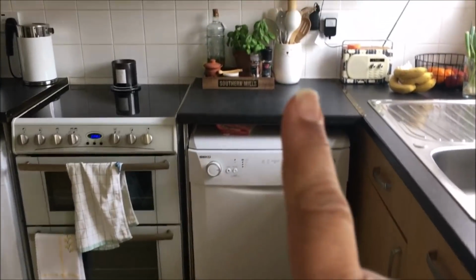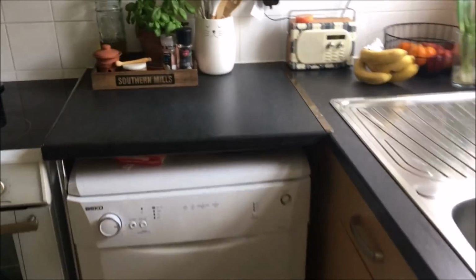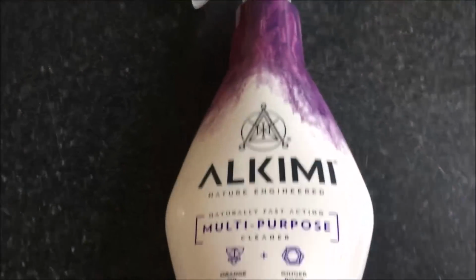All changes. I've just emptied the dishwasher, reloaded it with the breakfast stuff, and gave everything a wipe down. But I wanted to show you a product that I have been loving.